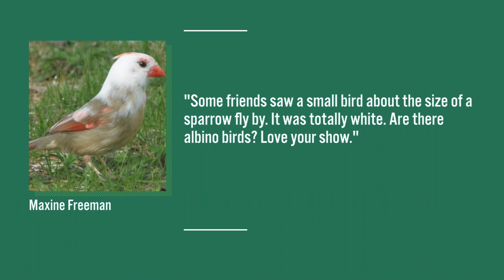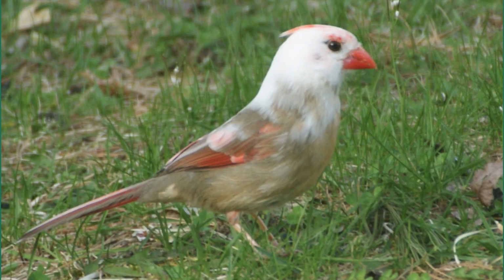So this is not the actual picture, but it's a picture of a leucistic bird. Leucistic. And it's different than albinism, but we often find it in birds. You can see this cardinal, yes, this is a cardinal, by that big orange bill, and it doesn't have its crest up. But it does have some red, and it has some of this white with it.